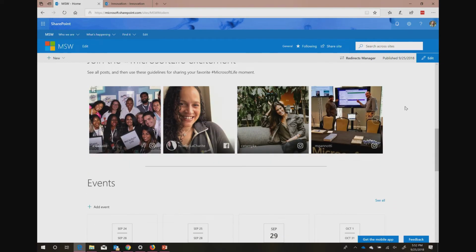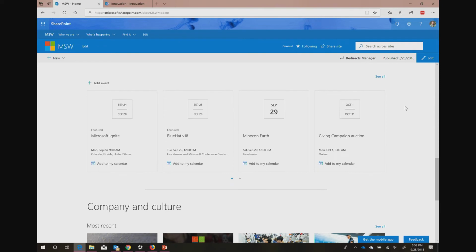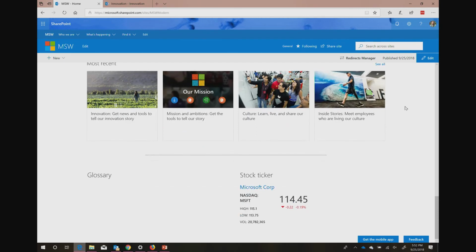That's our social media feed showing content from across multiple feeds. Unfortunately, the events web part does not aggregate yet, but I'll stop just briefly to say the events web part will aggregate across your hub soon. They're showing it in demo, and I can show it in the demo environment after if anyone wants to see what it looks like. It's just not live in the MSIT ring yet, in the IT ring. And then finally, the glossary web part didn't get installed. Oh well. And then we got a stock ticker.